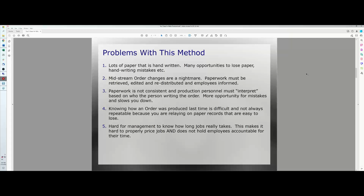Number three, paperwork is not consistent, meaning, based on the person writing the order, they might not write up the order the same. They have handwriting mistakes. Different people have different handwriting. So that requires your production personnel to kind of interpret an order. Oh, Jay sent me this order, so that means this, but Bob sent me another order and that means something else. So again, more opportunity for mistakes, and with the labor shortage our country is going through right now, it just slows you down.